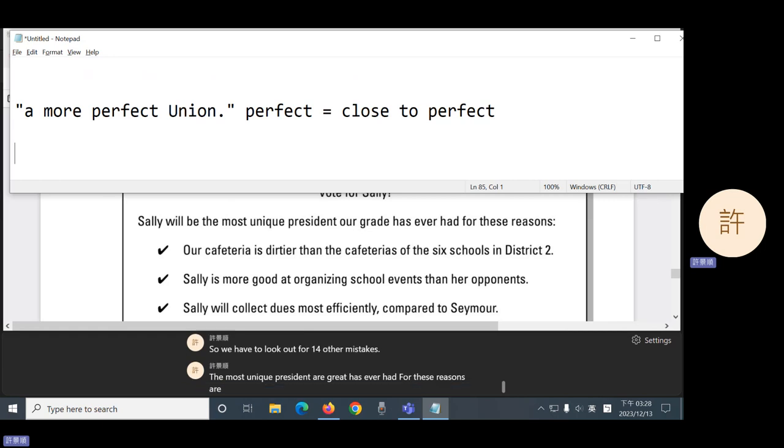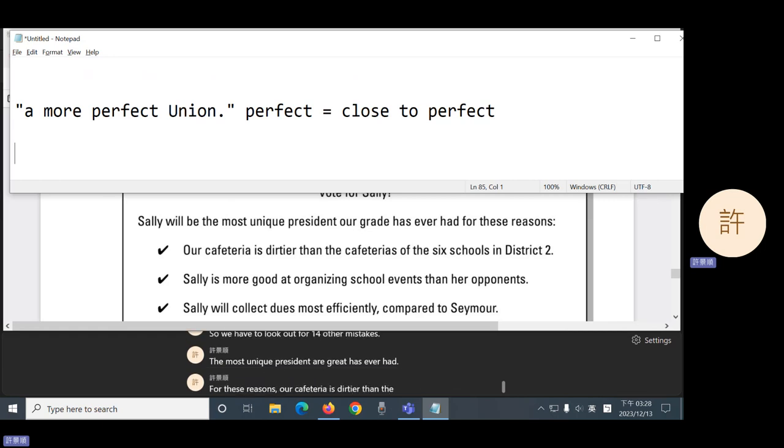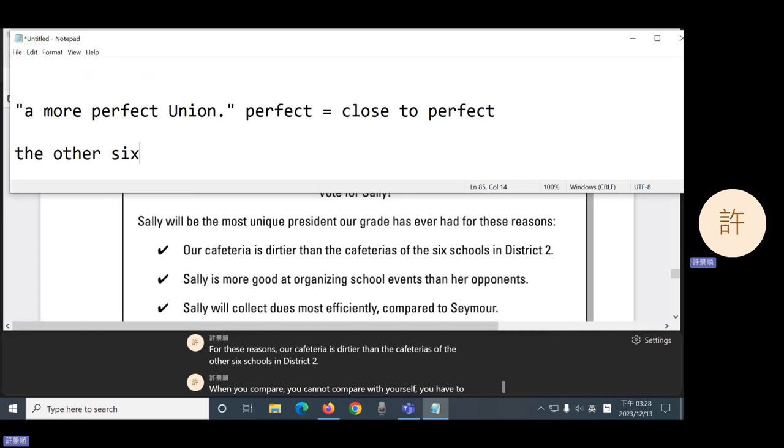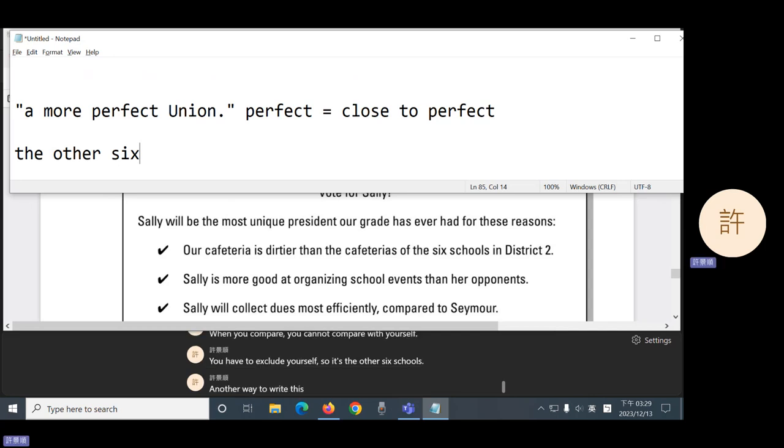Our cafeteria is dirtier than the cafeterias of the other 6 schools in District 2. When you compare, you cannot compare with yourself. You have to exclude yourself. So it's the other 6 schools. Another way to write this is the dirtiest of the 6 schools.